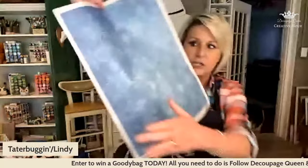So what I want to start with is this beautiful paper from Decoupage Queen. This is called Frozen Over. And it's in the new Christmas collection. This is going to make a beautiful backdrop for any project you want, is how I see it. So I'm going to just fill this center square with this paper. What I want to do, though, is take this white corner.